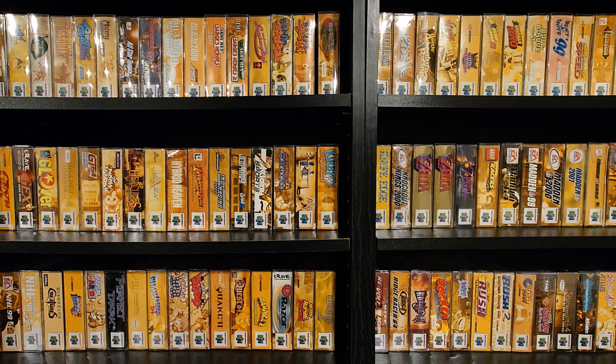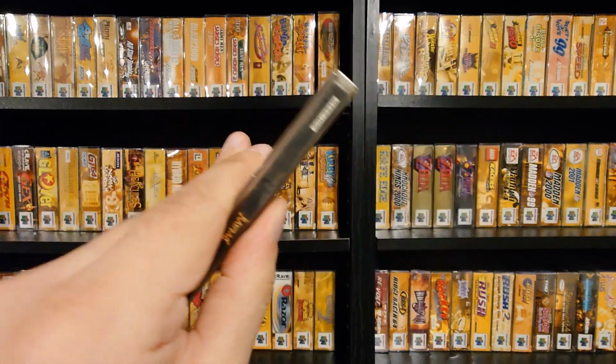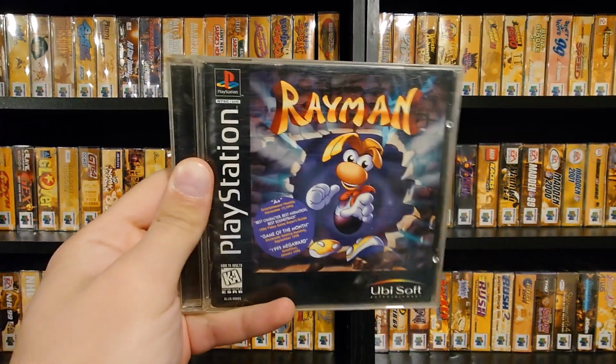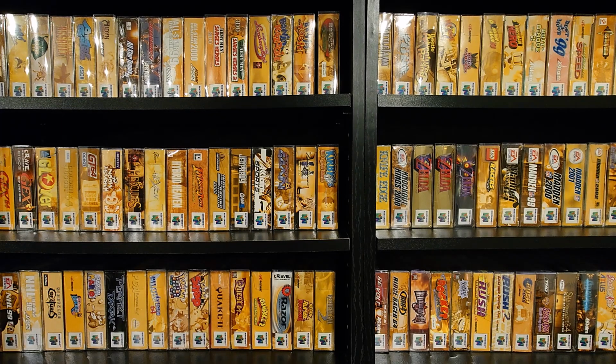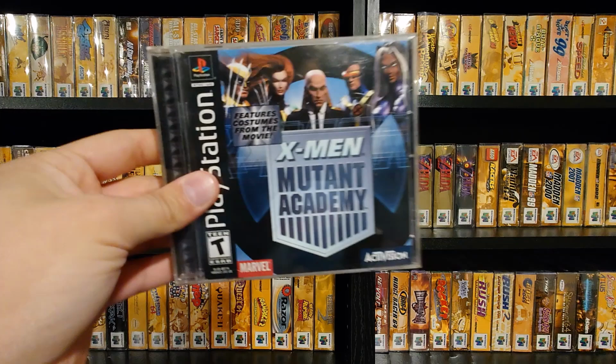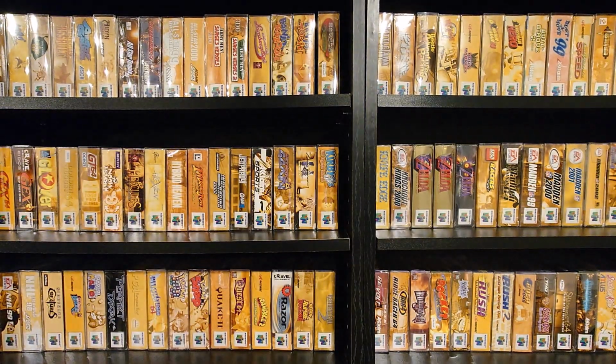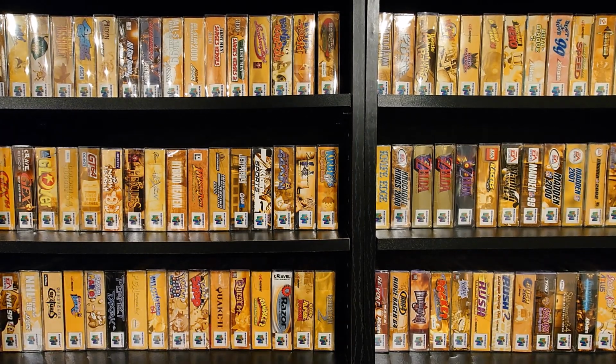I grabbed 4 other games that I'm like, yeah, these wouldn't be too bad to get, that I would probably pick up anyway if I was there. I actually picked up 5 other games, but the story will get to there at some point. So I pick up Croc 2, Rayman, which is a more common version of Rayman. This is the non-long box black label version, so that's not too bad to see. Crash Bandicoot 2, and then I didn't have this one, X-Men Mutant Academy. I don't think I had Croc 2 either. So I pick up those 4, plus another game. It was a Spawn game on PlayStation, and then this.